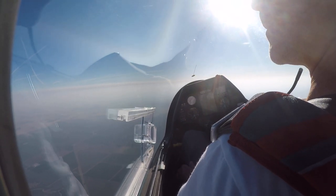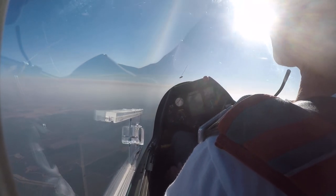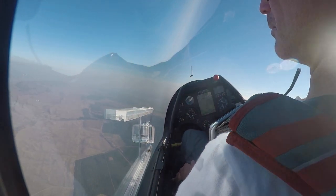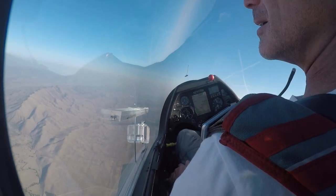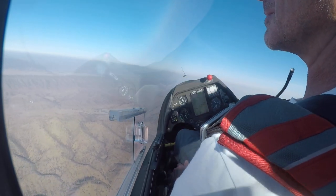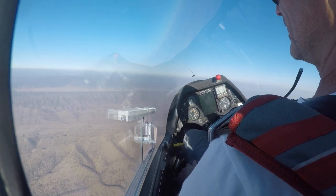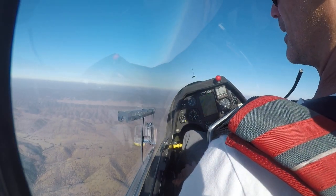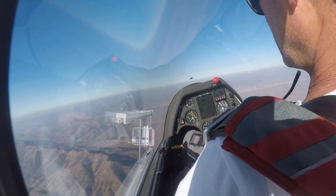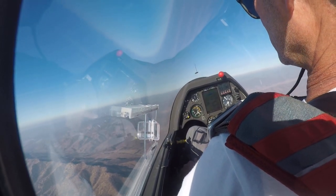And other than just slowing down, what else do you want to do when you change speeds? Well, whenever you do anything, you want to clear before your turn. Okay. But there must be something else. How does the stick feel to you? It feels a little heavy. You feel like you're holding it back, right? Yes. Maybe I should look at some trim.